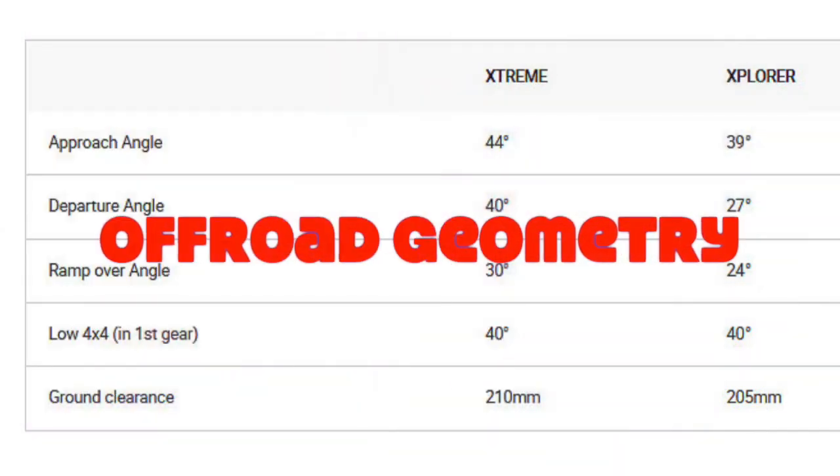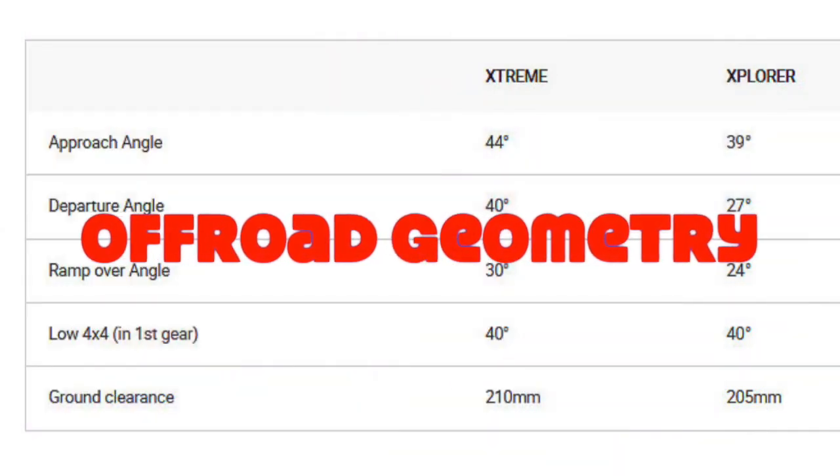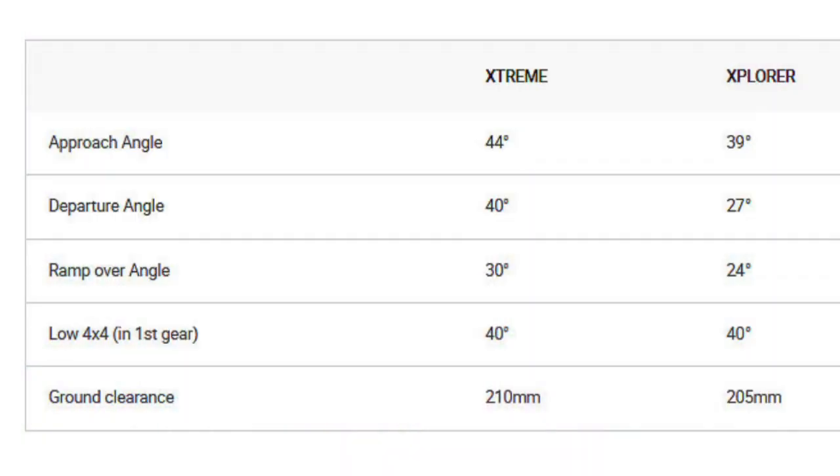We are talking shapes and sizes. The old gen Gurkha had impressive approach, departure and ramp over angles. That goes for both the Extreme and the Explorer. The BS6 Gurkha had to get a longer front overhang to meet new pedestrian and safety norms, which have robbed it of these angles in stock form.